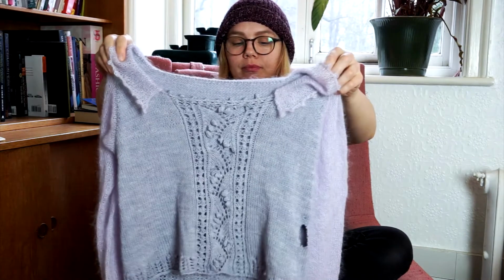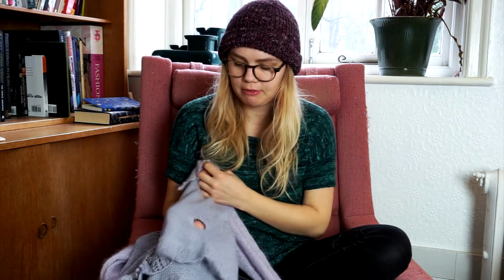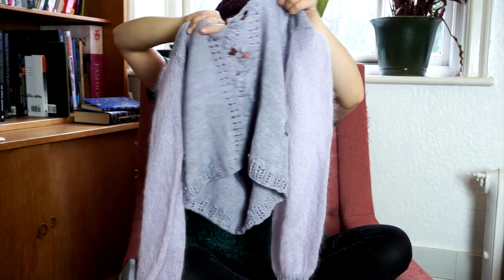Anyways, it was very much eaten by Willow. I was just starting to think, oh, maybe I'll gift it to someone. I've got a friend that would definitely love this. And it has been absolutely annihilated by Willow, to the point of being unrepairable. We've got a hole there, a hole there, a hole there.